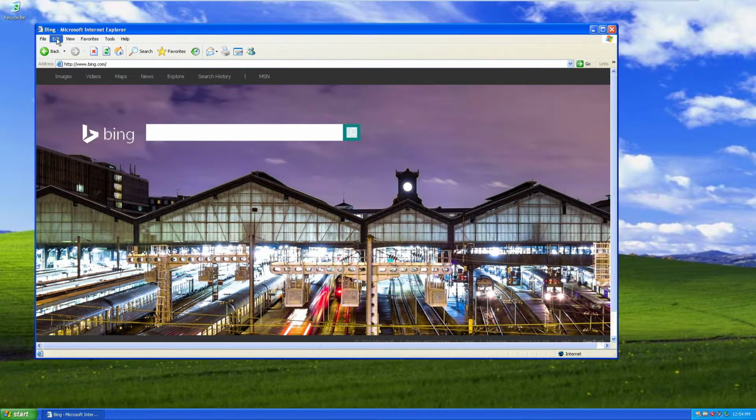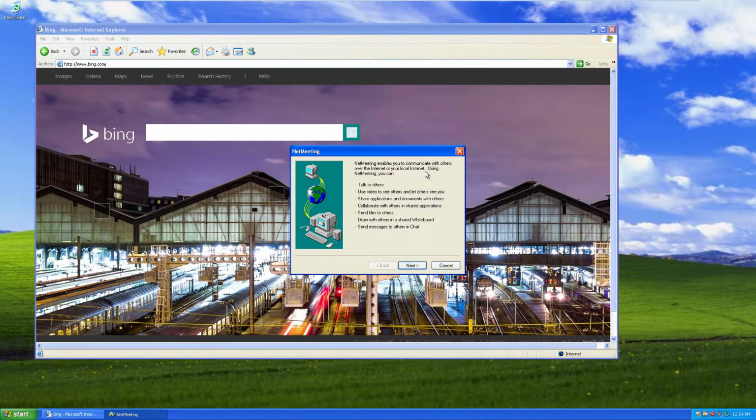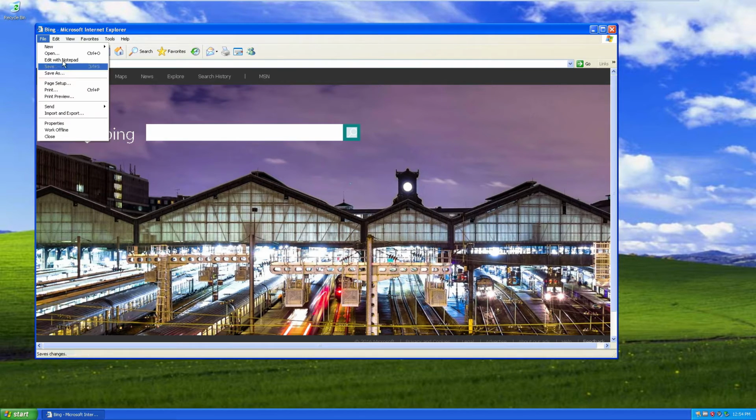There's also a contacts window, then internet calling. I didn't know IE6 supported this. NetMeeting enables you to communicate with others over the internet or your local intranet. Fine, let's try this. Oh, you need to enter an email. I don't even know if this even works. But, once again, I don't want to create one.